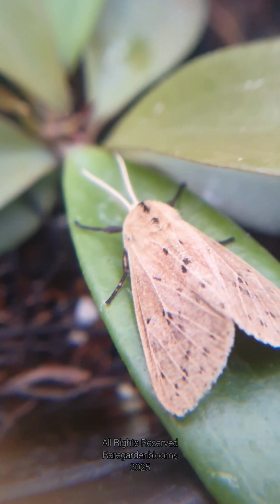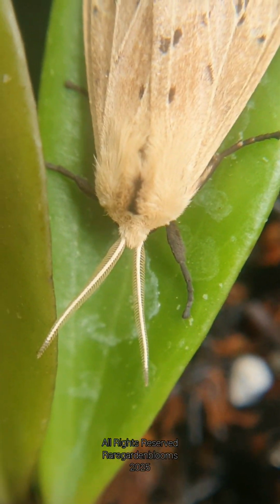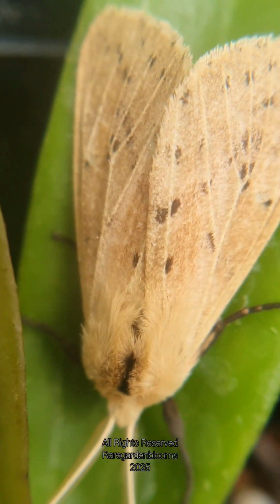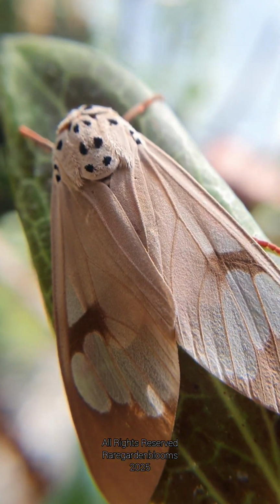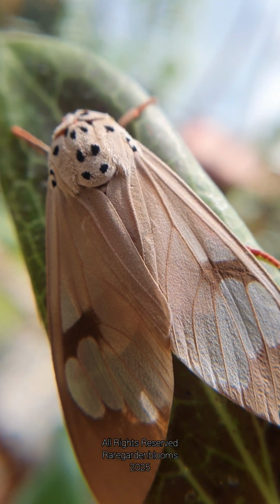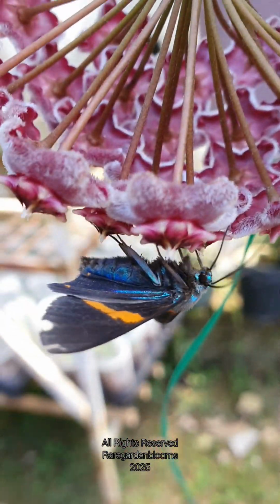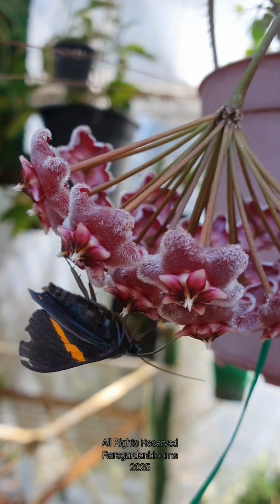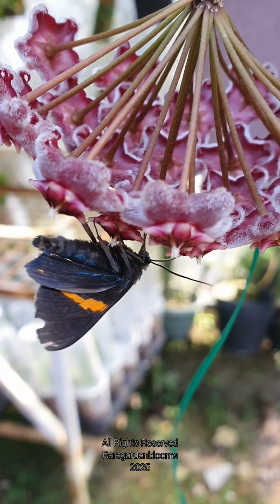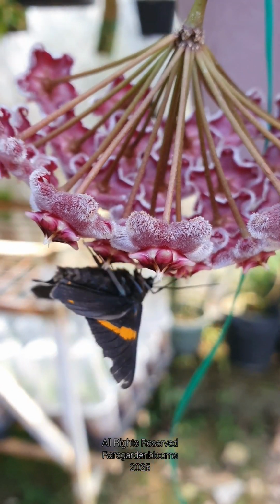The presence of healthy moth and butterfly populations is a strong indicator of a healthy ecosystem. These insects are not isolated entities, they're integral parts of the food web, serving as a food source for birds, bats, and other animals. Their decline, due to habitat loss, pesticide use, and climate change, has significant consequences for the entire ecosystem.